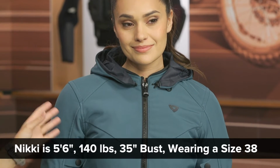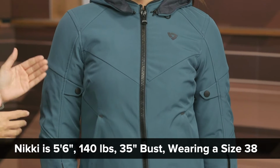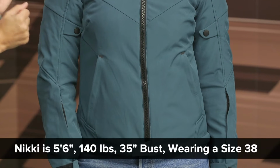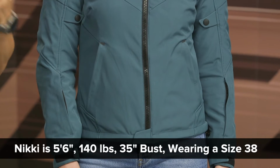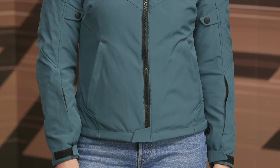Now some notes about sizing. Nikki here is 5'6", 140 pounds with a 35-inch bust. When we're looking at the sizing chart, REV'IT recommends for her a size 38, and that's what you see her wearing right now. So it is an excellent fit. It is a true to size fit. Our recommendation is go off what the REV'IT sizing chart has recommended for you. So let's dive into all the different features of the Afterburn H2O women's jacket.